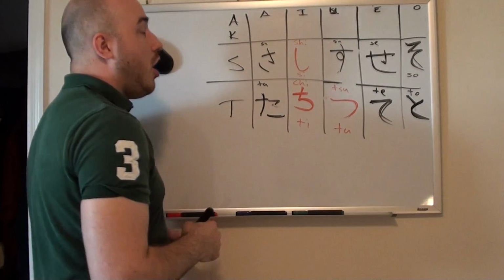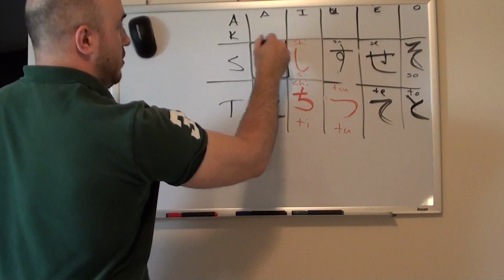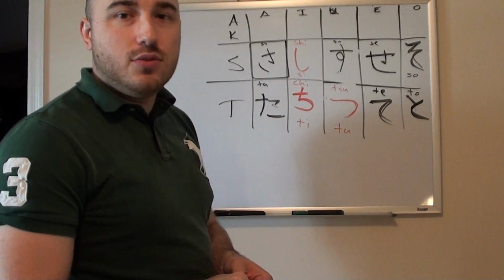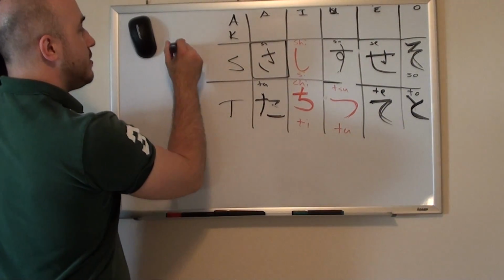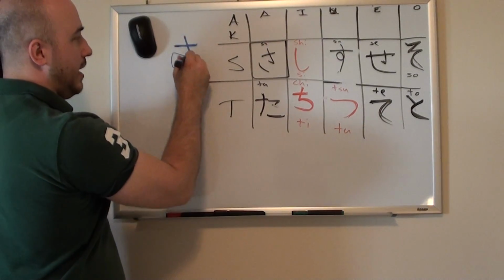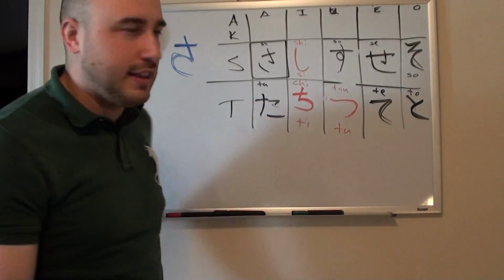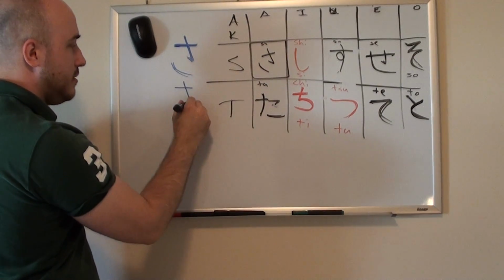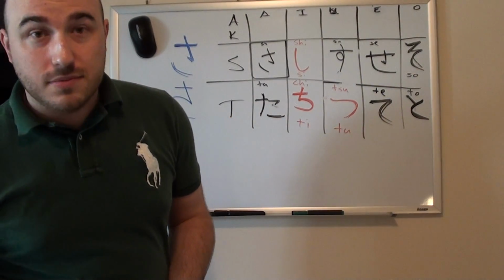Oh, totally forgot to mention this. Let's look at sa. There is one more way to write sa. I do not like it. However, you will see it. Sa is sometimes connected, like that. I can't write it properly like that, and I never have written it like that. I highly recommend separating them. However, you will see it, especially in books. I wanted to point that out to you.